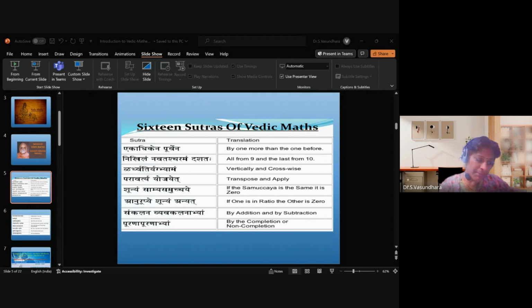Suppose you want to multiply 75 square, 75 into 75. In the units place you can easily take the product: 5 5s are 25, and by Ekadikena Purvena, 7 and one more than that is 8, 8 7s are 56. That means 75 square is 5625.